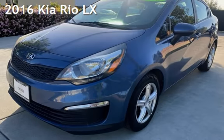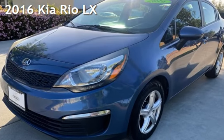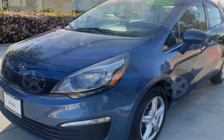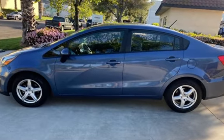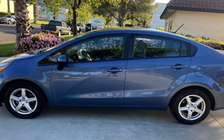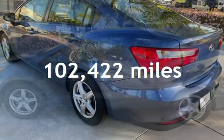Presenting a pre-owned 2016 Kia Rio LX, this four-door sedan has a four-cylinder, 1.6-liter i4 engine, with front-wheel drive, and an automatic transmission. This Kia has less than 103,000 miles on the odometer.